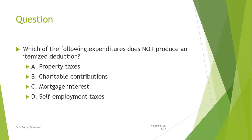Now, question: which of the following expenditures do you think you can itemize? A, property taxes. B, charitable contributions. C, that you cannot use as a charitable deduction. You cannot use it. I was wrong, sorry. You cannot use it as a charitable deduction. C, mortgage interest. D, self-employment taxes. I know I've got a brilliant group here. I know you all said D, self-employment taxes. You definitely cannot use that to itemize.